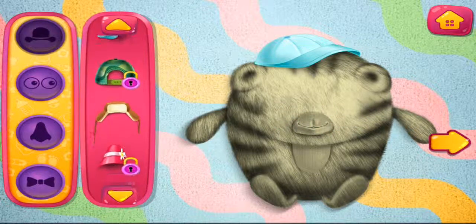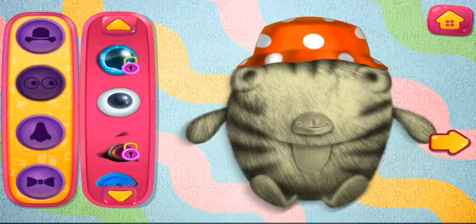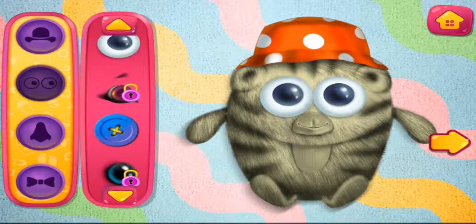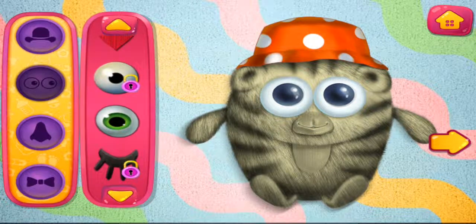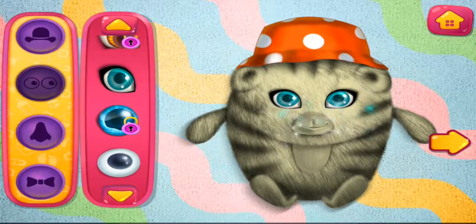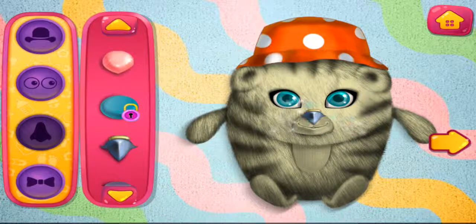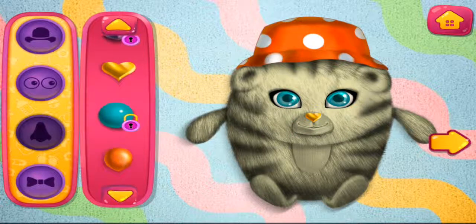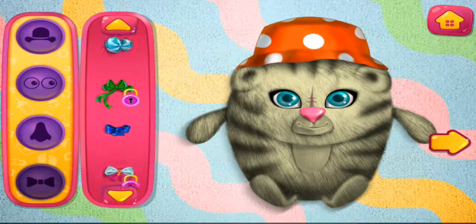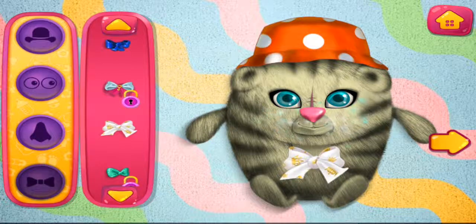I like this one. Looking good. Such beautiful eyes. Looking good. I like this one. Cute little noses. Looking good. That really suits your doll. Let's select a bow tie. Looking good.